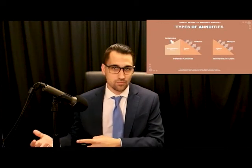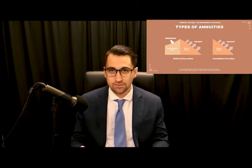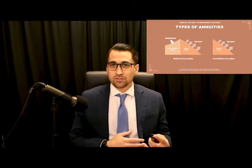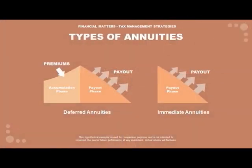Once you have gone through a taxable account, 401k, and IRA, there are a couple of other options. Those two main options are going to be annuities and life insurance. When we talk about annuities, you have two main types: deferred annuities or immediate annuities.